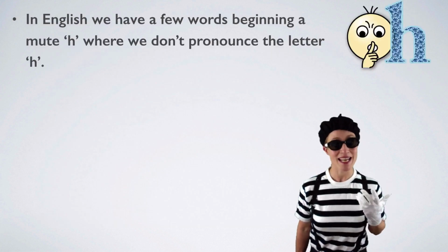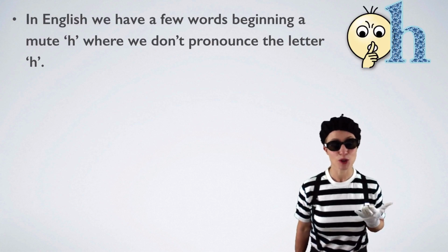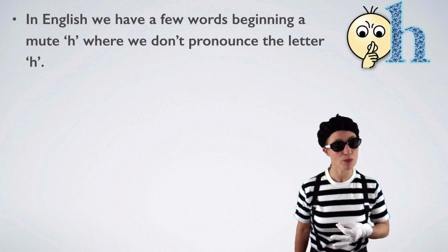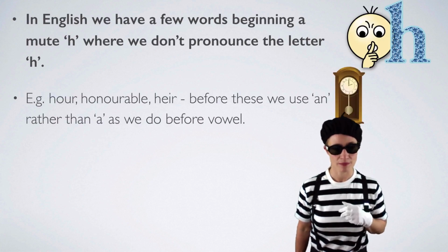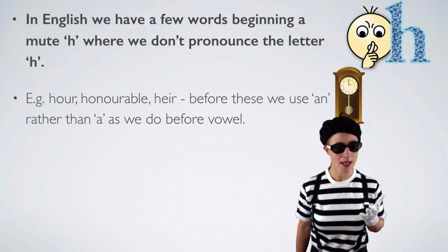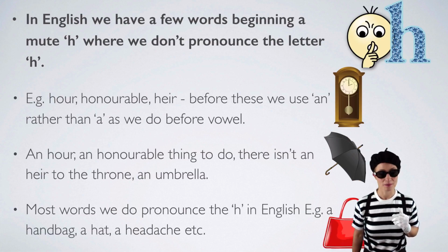On to our mute H's. It just so happens that in English as well, we have a few words beginning with what's called a mute H. In English, we don't pronounce the H usually. For example, hour, honourable, heir. And before these, we use the word an rather than a, as we do before a vowel. An hour, an honourable thing to do. There isn't an heir to the throne, and then the vowel, an umbrella.